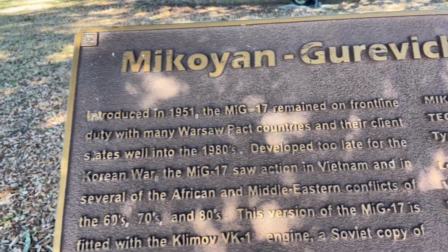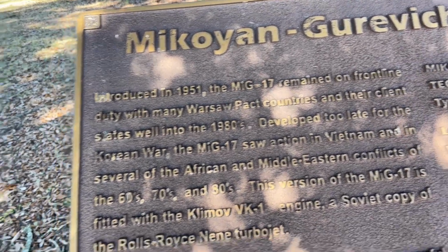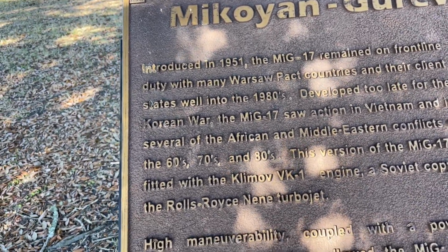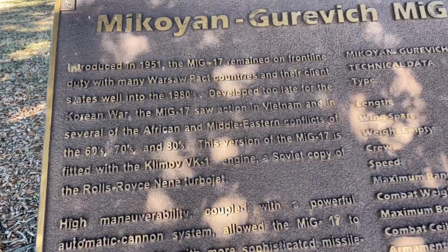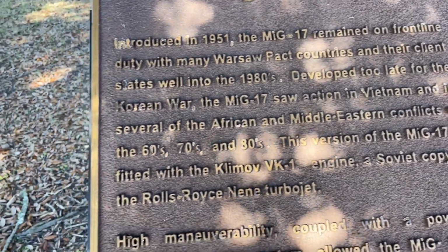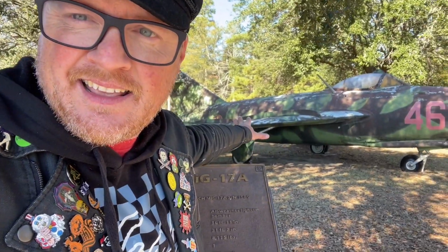Developed too late for the Korean War, the MiG-17 saw action in Vietnam and in several of the African and Middle East conflicts of the 60s, 70s, and 80s. So, yeah, it says this version of the MiG-17 is fitted with the Klimov VK-1 engine, a Soviet copy of the Rolls-Royce. So, again, I'm not pretending like I really know much about these, but I'm guessing of Russian design.